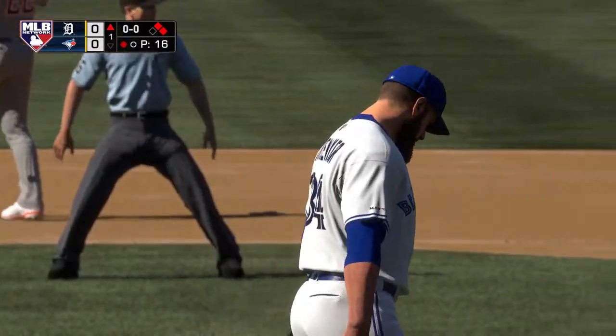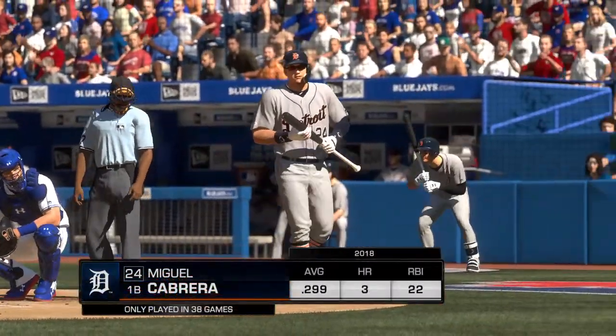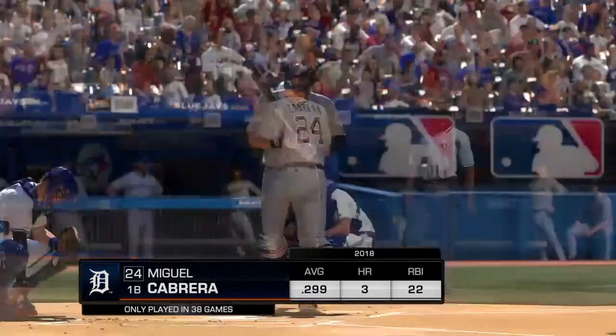Batting fourth, the first baseman, Miguel Cabrera. Digging in, Miguel Cabrera. Great chance to drive in a run here in the early going.